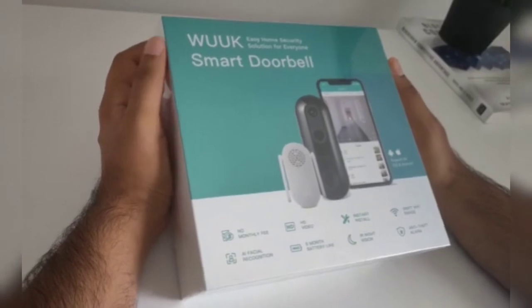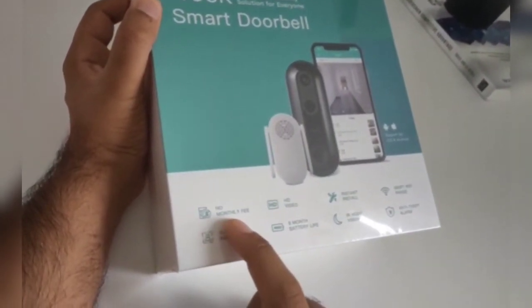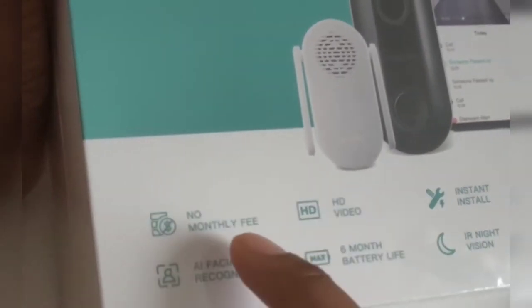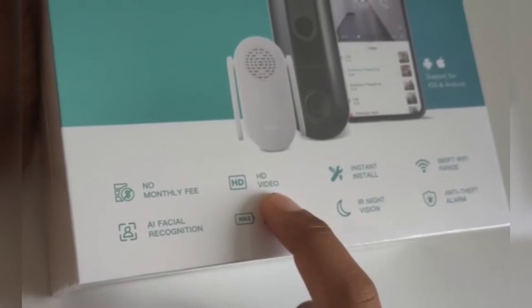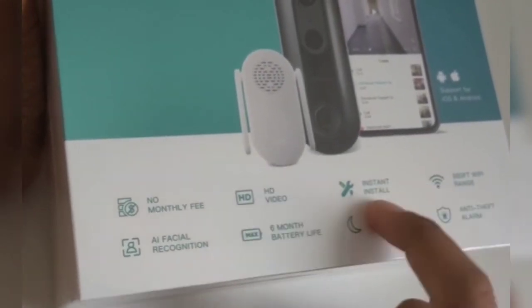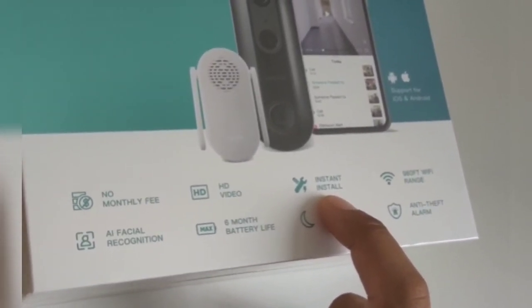Before I open this up, you can see the high level features it says here on the box. It says, as I said before, no monthly fee. It has HD video, which is great for HD video recording, which I think some of the doorbells I mentioned don't have. It's an instant install, doesn't require any professional installation. We can come to that later on as well.